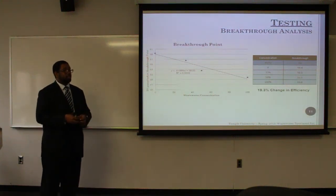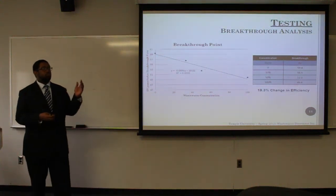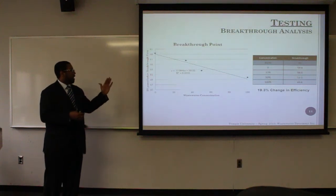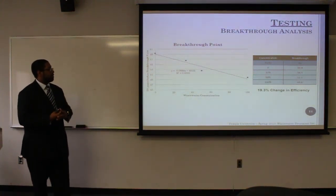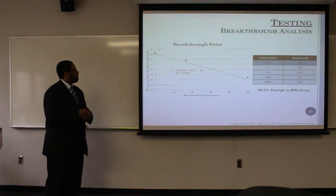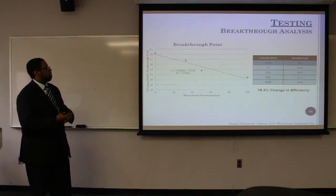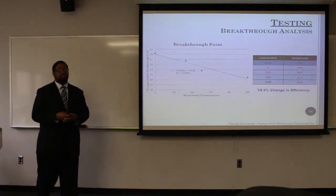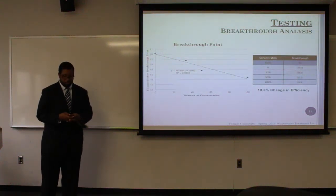our system's efficiency. The way we tested this was by running our resins through DI water and different variations all the way to 100% wastewater concentration. As you can see, the effectiveness decreases when you go from DI water to wastewater by 19.3%. This means that even though the compounds were relatively low in our wastewater, it still has a very large effect on our system.